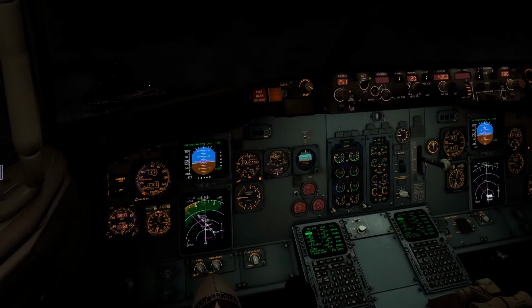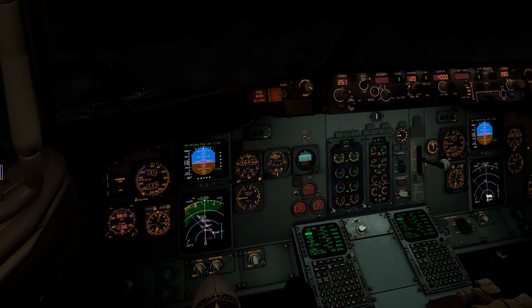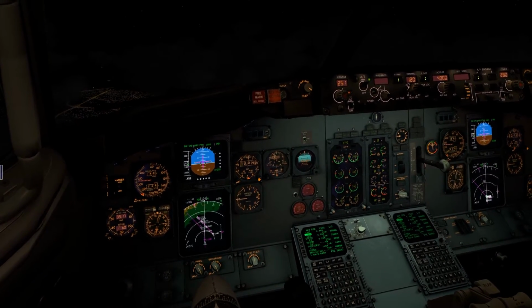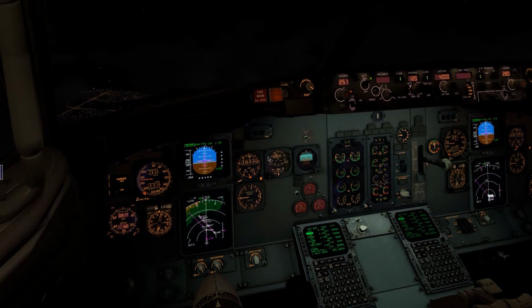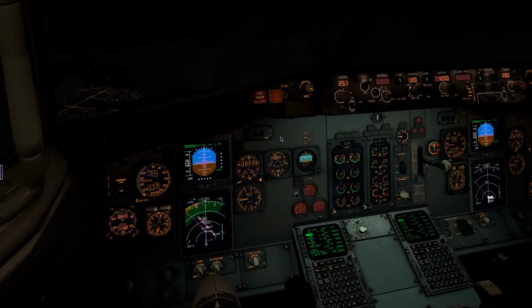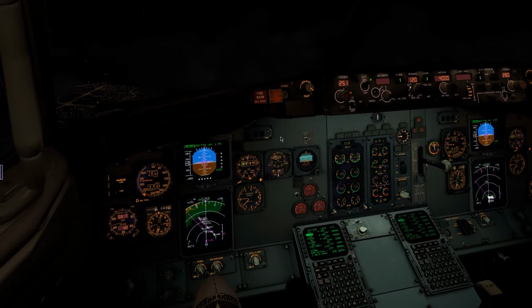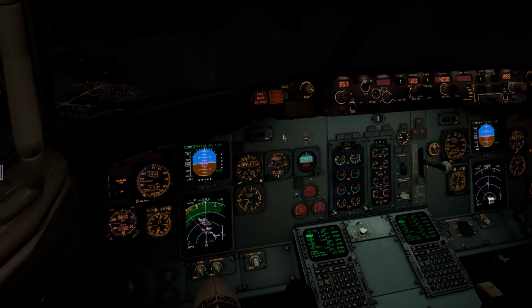SoCal approach, good evening, Southwest 2545, 110. Southwest 2545, SoCal approach, altimeter 29.905. Advise you have weather. 29.95, and we do have the weather on board for Southwest 2545.